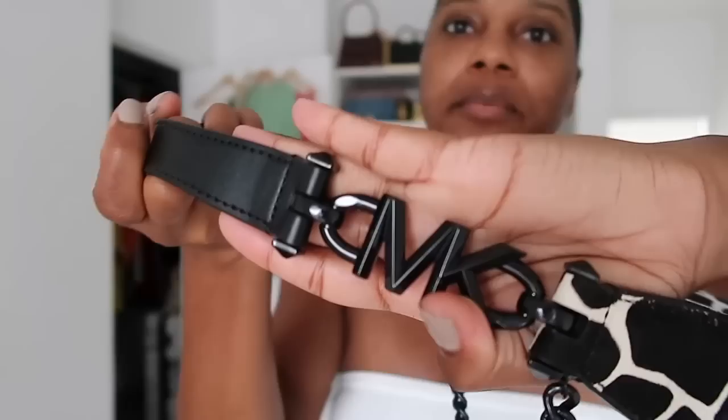And then look at this symbol. I love how they updated their logo. It's super cute. And it's a good shoulder bag. Very cute. I'll be sure to link all of this stuff that I love too.